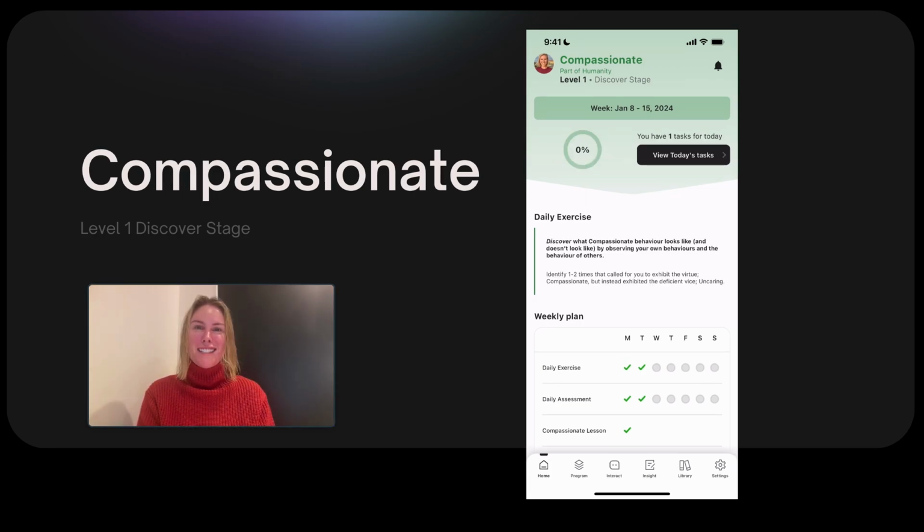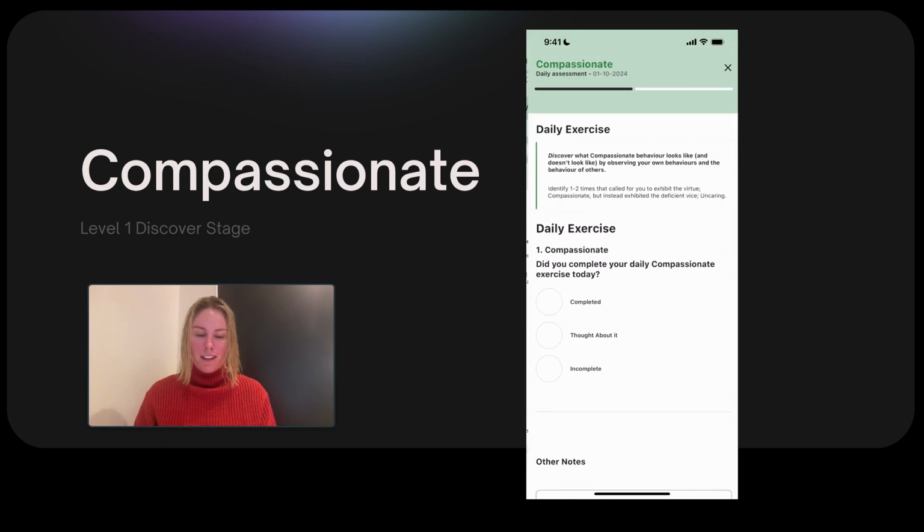Okay, on to Wednesday. I'm going to be doing my daily reflection tonight. So let's open this up. And again, I did look at my exercise in the morning so that I'd be thinking about it all day. And today my exercise was to identify 1 to 2 times that called for me to exhibit the virtue compassionate, but instead I exhibited the deficient vice of uncaring. So the last 2 days I was learning about what the virtue of compassion looked like in myself and other people, and now it's bringing me to think about the deficient vice of compassion.